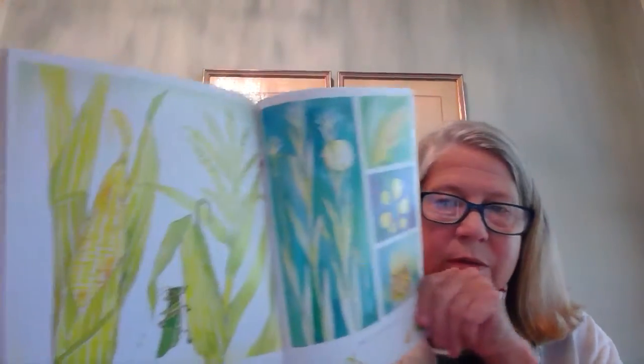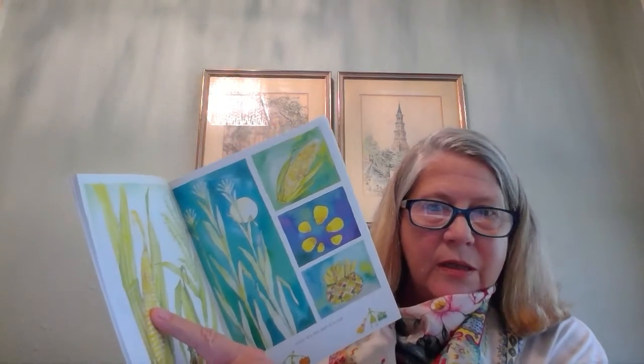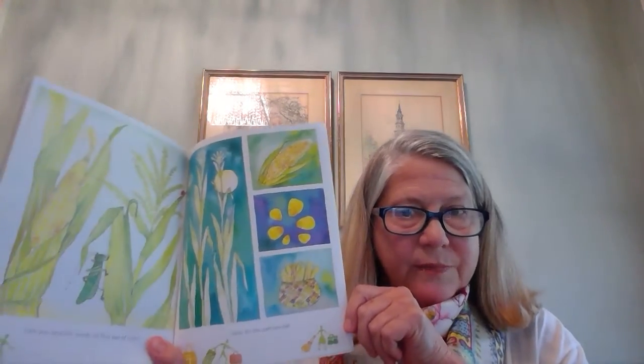Can you find the seeds on this ear of corn? Where do you think they are? Yes, they are right here on the cob. We all love to eat the seeds on the corn cob. And it says, hint, it's the part that you eat.